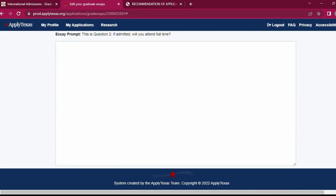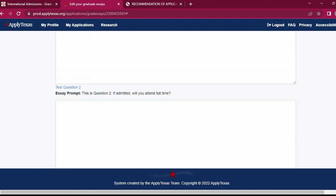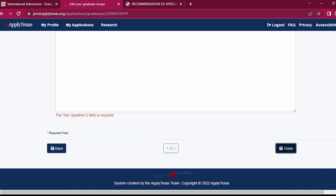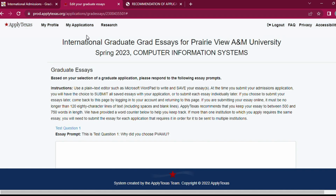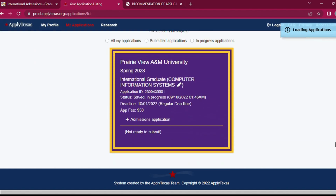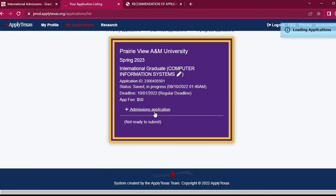The next question is basically asking you, if admitted, will you attend full time? This one, you don't need to write a long story or essay, just say yes or no. It's a yes or no question. So once you do that, you are done. I'm not going to fill this, and I'm just going to go back to applications. Once you do that, it will then move you to the next stage here, which is for you to pay your $50 application fee. Once you do all of this, you have applied to the school.